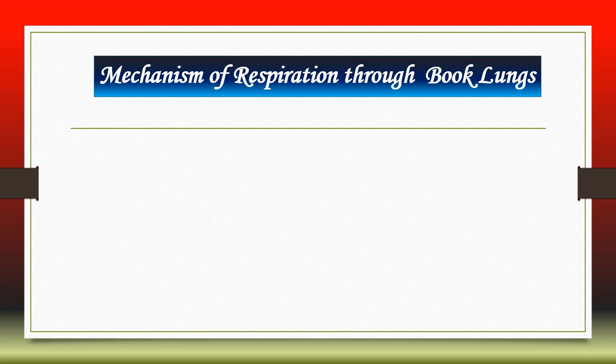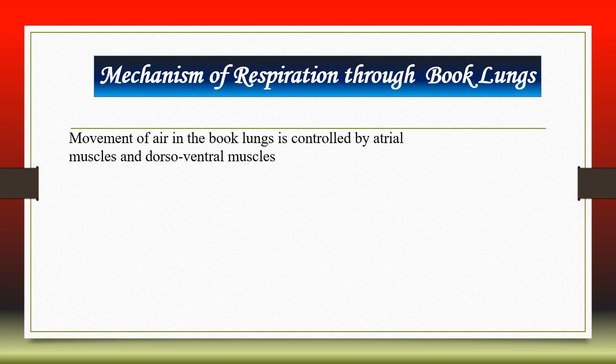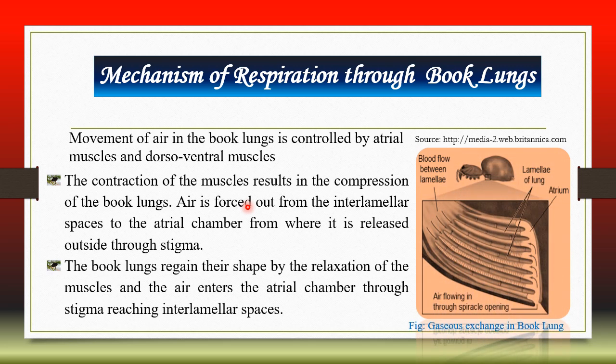Mechanism of respiration through book lungs. The movement of air in the book lungs is controlled by certain muscles attached to them. These include atrial muscles and dorsoventral muscles. The contraction of the muscles results in the compression of the book lungs.